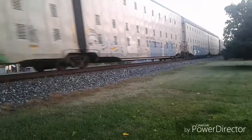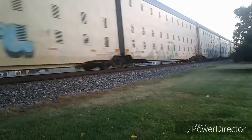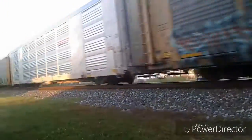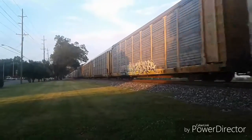A southbound autorack train led by CSX 756, an ES44ACH. There's also another locomotive running DPU on the rear of this train, pushing. This train definitely had the highball on this holiday.